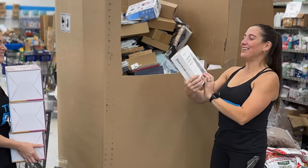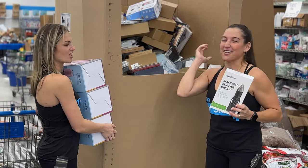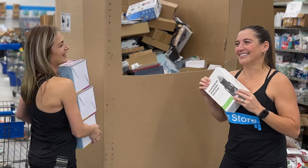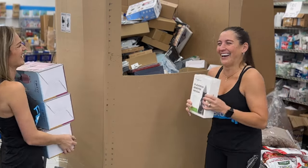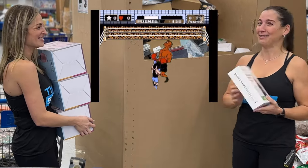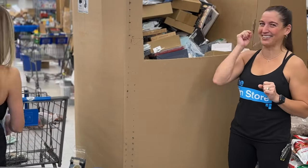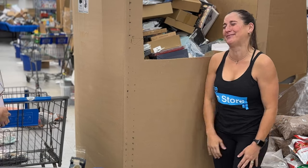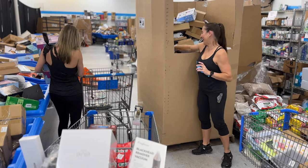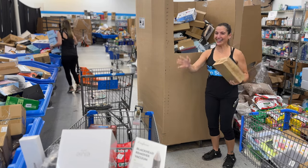I don't know how expensive this thing is, but it's so fun. If you guys have ever done a blackhead remover, you just put it on your face and it just sucks all the crud out of it. I did it to Michael. It looked like he had a black eye because I left it on too long. So guys, if you get that, do not put it on too long. You were so mad. So don't do that. But get it here at the bin store.